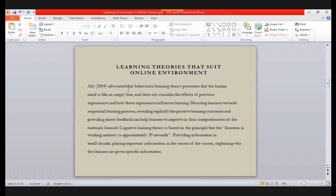Ali said that behaviorist learning theory presumes that the human mind is like an empty box and does not consider the effects of previous experiences and how these experiences influence learning. Here is a great point, because later on I would link the learning theory with the actual learning environment. Directing learners towards a sequential learning process, revealing explicitly positive learning outcomes, because we have to expect the outcomes, I mean, the objective somehow in other terms. Well, there's a slight difference between them. And providing direct feedback can help learners improve their comprehension, I mean, their understanding of the materials learned.